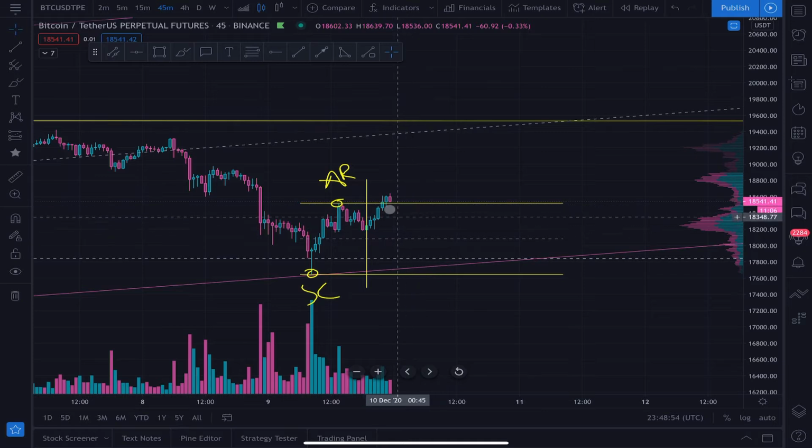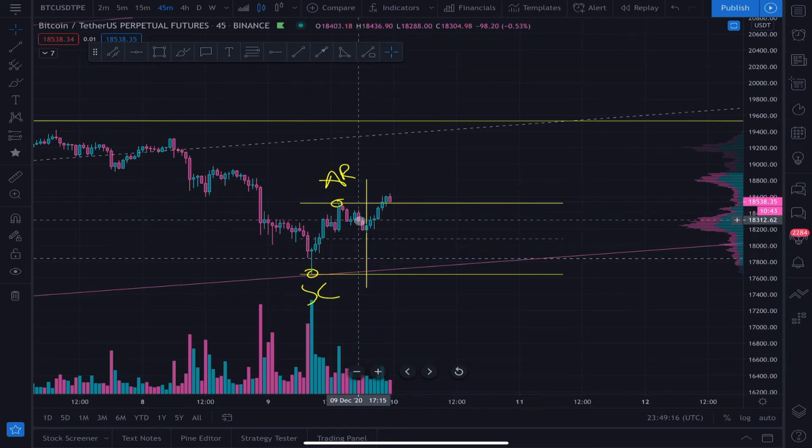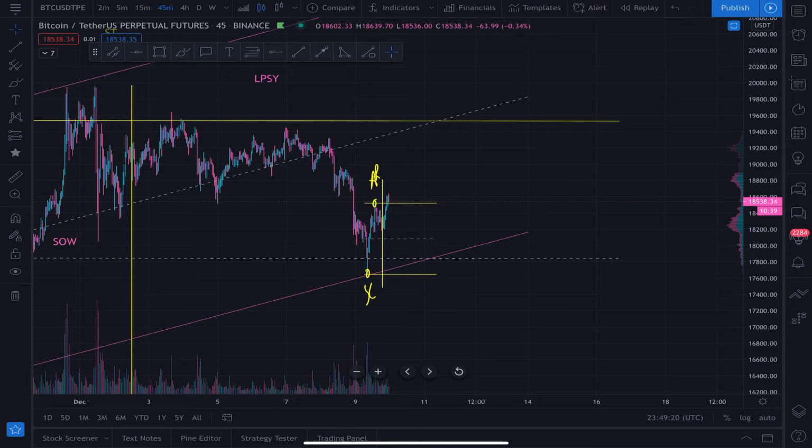I do anticipate that this level will not hold, and we will need to come down to at least the mean of this trading range, or potentially down here. Wherever it lands and finds support will tell me how bullish it is. But right now, we're 10 minutes from the daily close on Wednesday, December 9th. And I just think we just had a breakdown from distribution. So we had an LPSY right here, last point of supply.